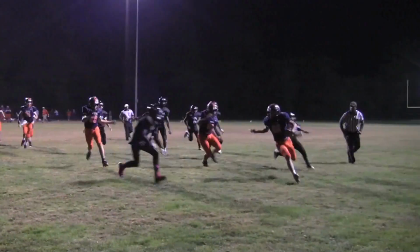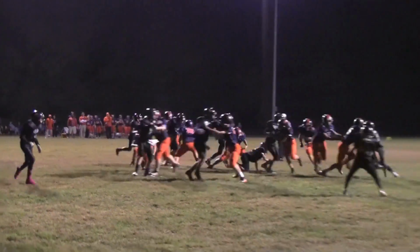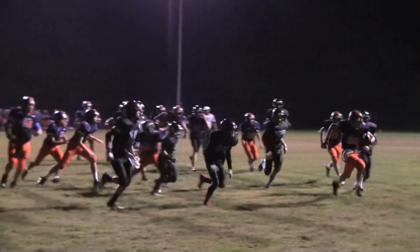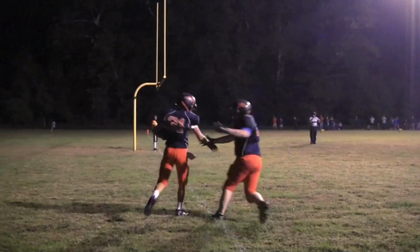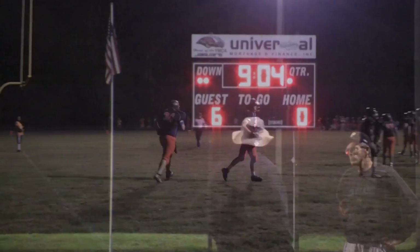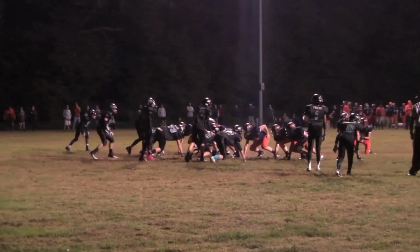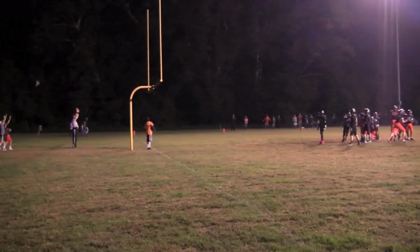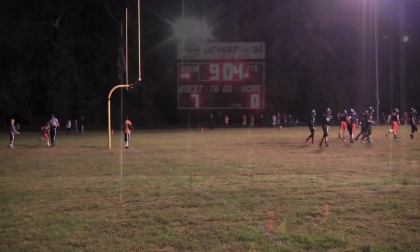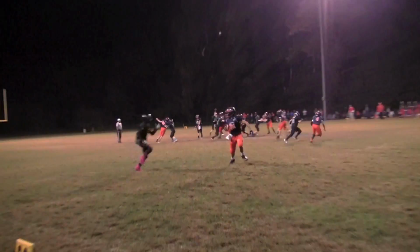Here you see number 25 trying to get to the outside. It's cut down, near the 5. But here, number 31, into the end zone for the touchdown. The Cougars are looking to start out fast and just keep on trucking. You see the extra point is good, and the Cougars take an 8-0 lead.